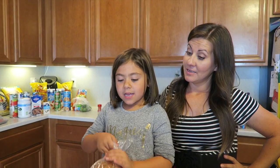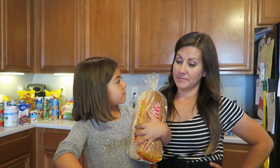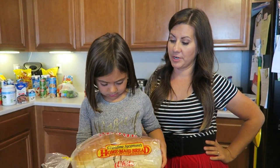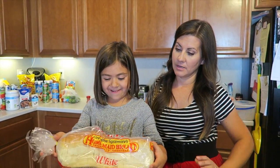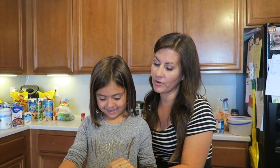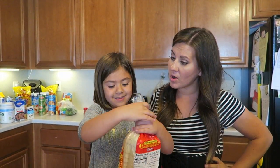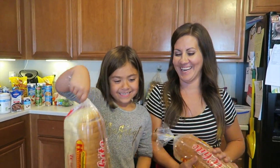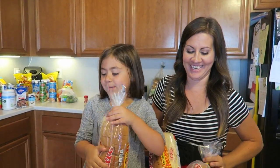So the next thing we have for our lunches is some bread. Do you know what kind of bread that is? Let me see. It's very important. It's white bread. It's white Grandma Sycamore bread. Grandma Sycamore. Grandma's not sick no more. Say good one, Dad. Dad joke.